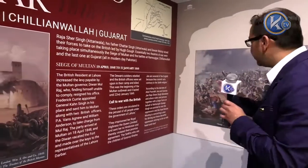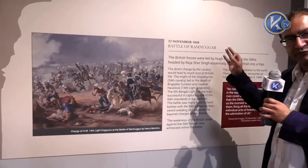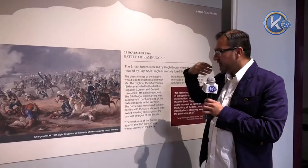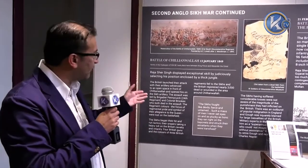As a result, there were further battles, and this included the Battle of Ramnagar, which took place on the 22nd of November 1848, which led to the second skirmish between the British and the Sikhs. This led on to the Battle of Chilianwala. Now, the Battle of Chilianwala is a very, very important battle because this was the same location where Alexander the Great had fought King Porus in 326 BC.